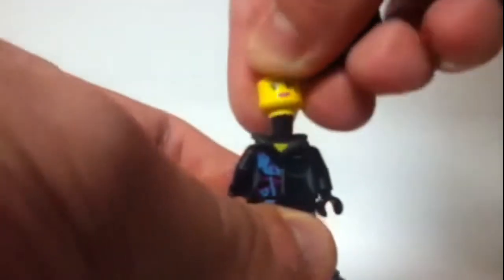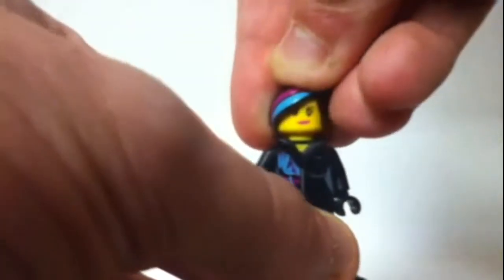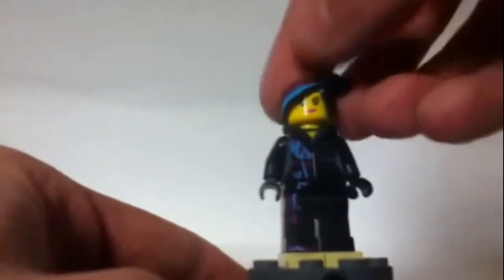There's also some of her back printing without the hood on, and you've probably seen the hood piece before because we mentioned it in the new pieces video. So, we'll put that back on. Nice looking figure, good set to get her in. This is actually the cheapest way to get her with this variation. The cheapest way to get her in any set would be the minifigures series, but not with this same outfit.